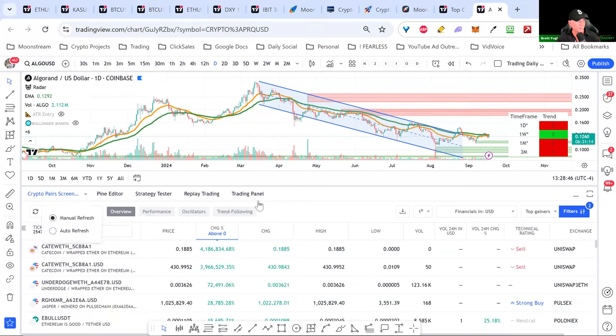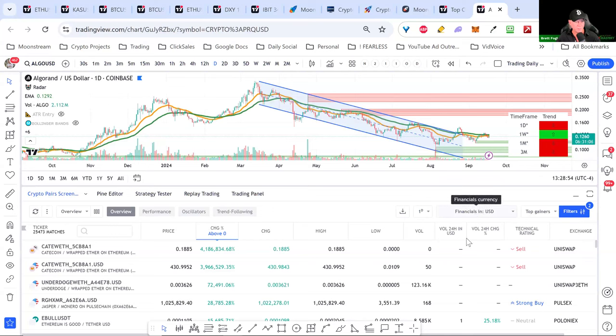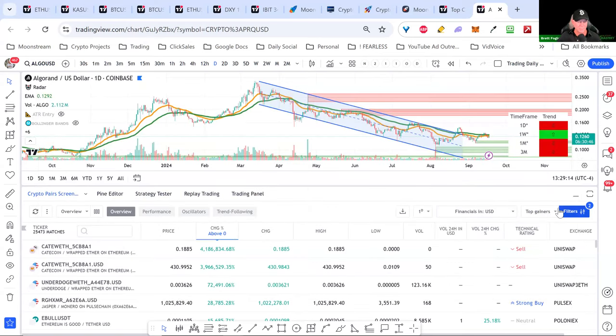So what we want to do here is, let's see. This is a lot to look at here, the filters. And that's not it. Hang on. There's a button in here that's exactly what I needed. For some reason, I can never see it. It's right in front of me. Filters, top gainers, financials. So it's one of these buttons where you can turn these on and off all at one time. Maybe it is filters. Description, find it where you can turn off the ones you don't want. But that's why I don't use this one anymore, because it's darn confusing. Top gainers, financials, the 1 day download, trend following, trading panel, strategy tester, pine editor. They make it too hard.